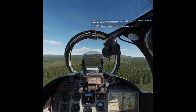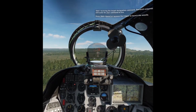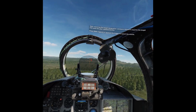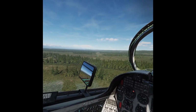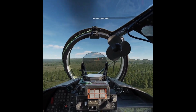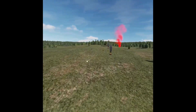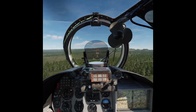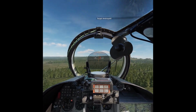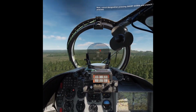Upon receiving the target designation command, Petrovich acquires the target and waits for your command to fire. Press right Alt plus space or squeeze the trigger to launch the missile. Launch confirmed. Target destroyed. Now, cancel designation pressing shot down and press the spacebar to proceed.